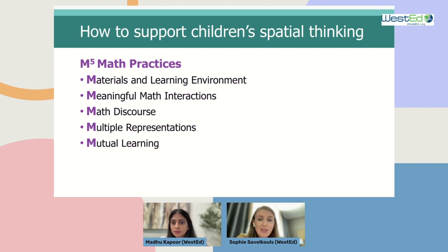I should say that we're using this framework today to think about how teachers might support children in their spatial thinking, but this can of course be applied to any math topic. It's not just specific to spatial thinking. So let's briefly review these components.